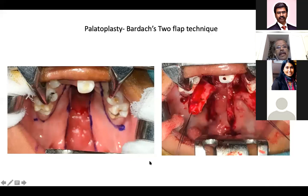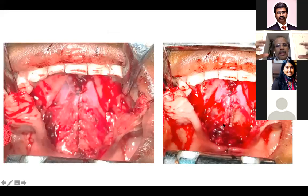First, the nasal layer is closed from anterior to posterior. Then the uvula is closed, then the muscle. You can see here, this is the nasal layer closed. Can you show the nasal layer with the cursor, please? Yes. Okay. Then you can see the muscle.